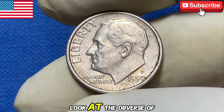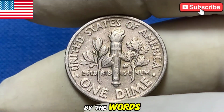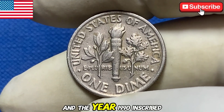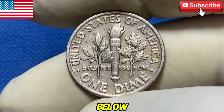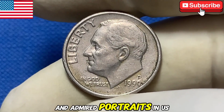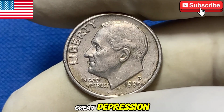If you take a look at the obverse of the coin, you'll see Roosevelt's profile surrounded by the words, Liberty, at the top, In God We Trust, to the right, and the year, 1990, inscribed below. Roosevelt's image is one of the most recognizable and admired portraits in U.S. coinage, symbolizing his leadership during the Great Depression and World War II.